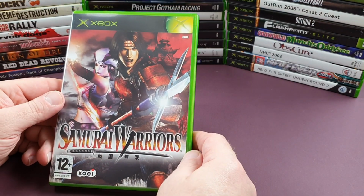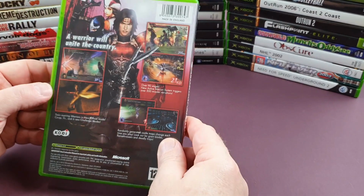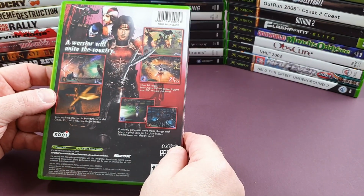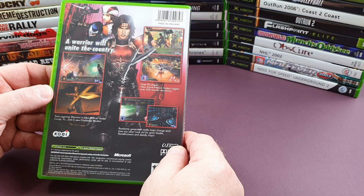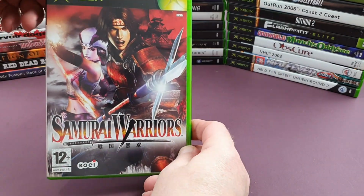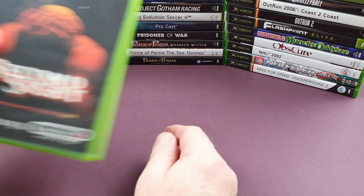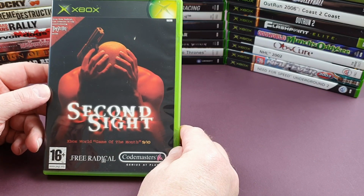Next, we've got Samurai Warriors. The title says it all, really, doesn't it? It's a 3D environment beat 'em up. You work your way through the story. Apparently very, very good, this one. You can play co-op as well, or against your opponents. Samurai Warriors is quite easy to find. It was a bit of a seller in its day.